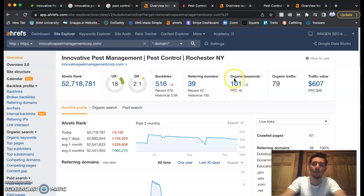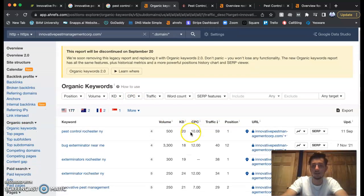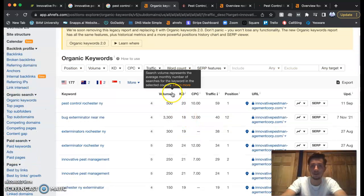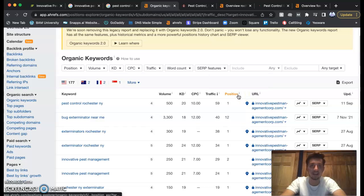Organic keywords, we've got to check out what you're ranking for. Keywords are super powerful. You see the volume button right here. That's how many people monthly search for each keyword, and we want to make sure you're in the first position for every keyword, as many keywords as we possibly can get. What's a keyword? Anything that anyone searches in Google. So when I typed in pest control Rochester, New York, that's one keyword.